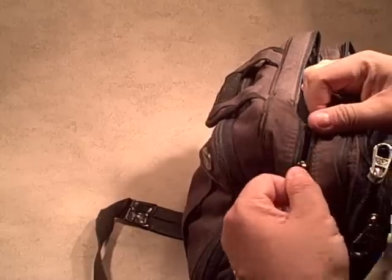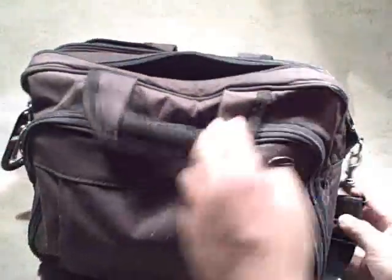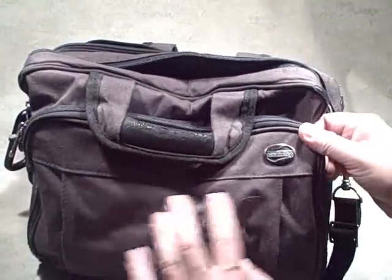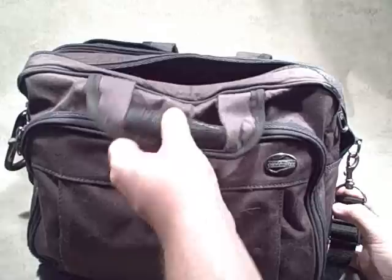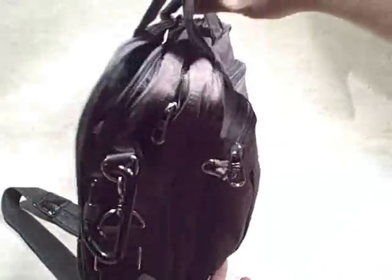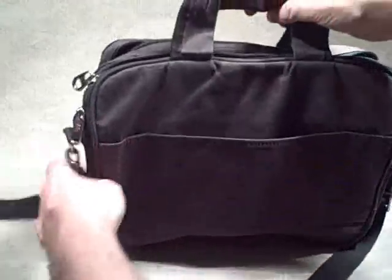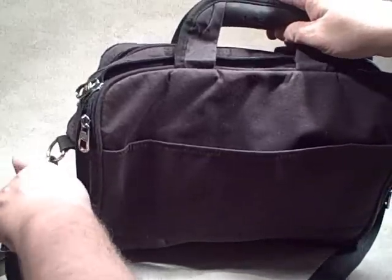But that's not to say this bag didn't work extremely well. I paid about $35 for this bag at a big box store. It's American Tourister. So, had real good success with it. You can see that it's a laptop briefcase, soft-sided. It was good for travel. The shoulder strap I used on it a lot to carry it over my shoulder.